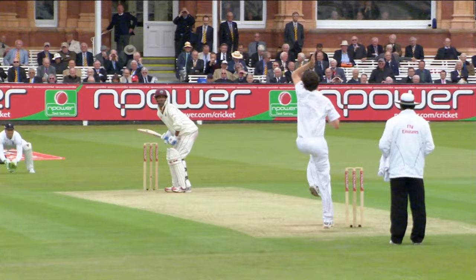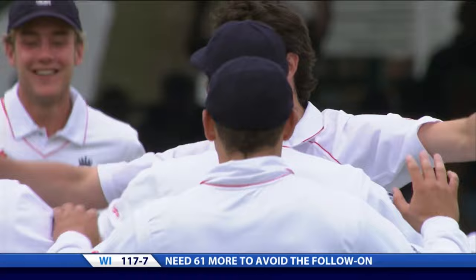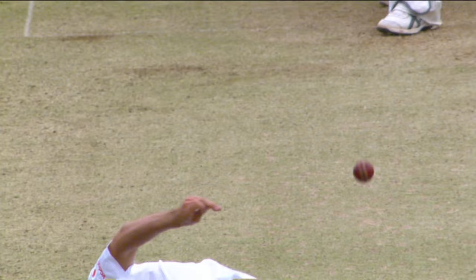This one, Simmons can do nothing with. Bowled off the glove. Was it off the glove? Yes, off the glove. Gone. One for Onions, two for Onions. And West Indies in all sorts of trouble. 117 for seven.